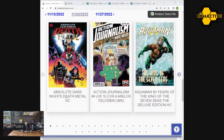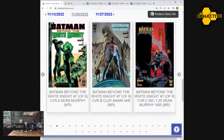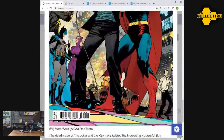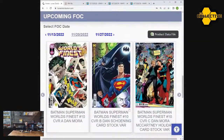There's an Absolute Dark Knight's Death Metal hardcover. It has the whole collection in there for you. Aquaman, 80 Years of the King of the Seven Seas, Deluxe Edition, the full story. Batman Beyond the White Knight, number 7 of 8, getting close to the finale for this. There's an A and a B cover, which are both beautiful. World's Finest, number 10, a beautiful Dan Mora cover, as well as a Paul McCartney holiday cardstock variant by Dan Mora, which is interesting.